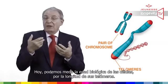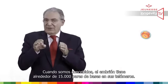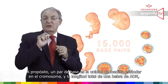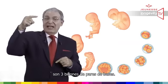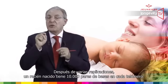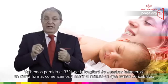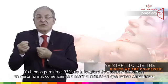Today, we can measure the biological age of cells by the length of the telomere. When we are conceived, the embryo has about 15,000 base pairs in its telomere. By the way, a base pair is a standard unit of measurement in the chromosome, and the total length of a DNA strand is 3 billion base pairs. After many replications, a newborn has only 10,000 base pairs in each telomere, and we have already lost 33% of our telomere length. In a sense, we start to die the minute we are conceived.